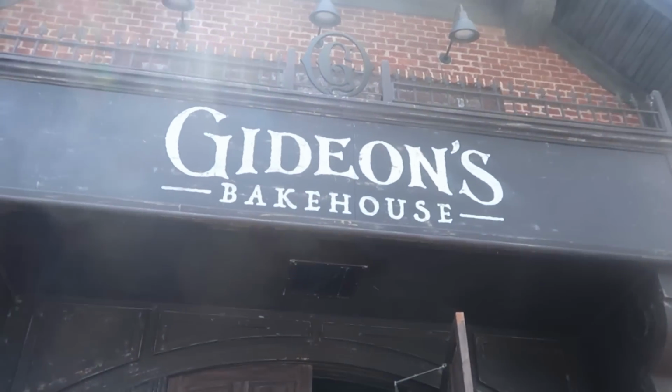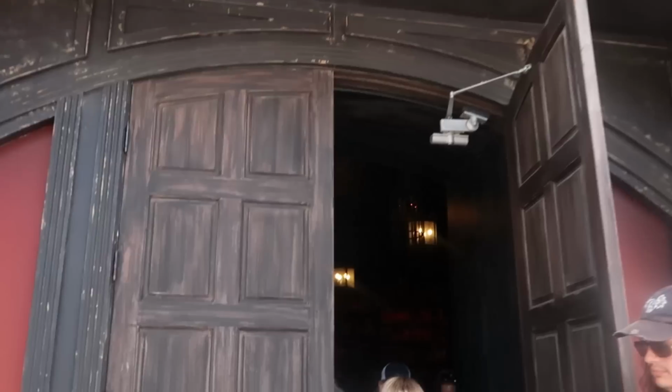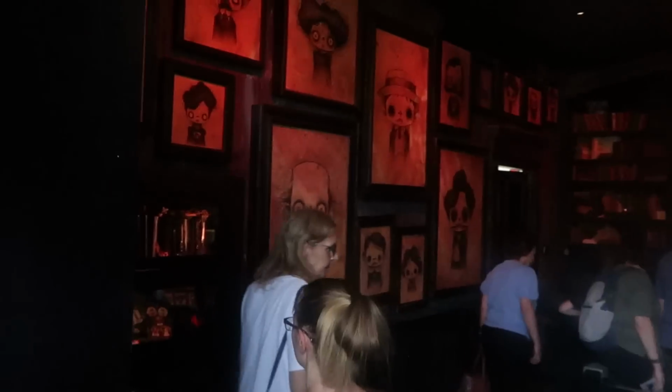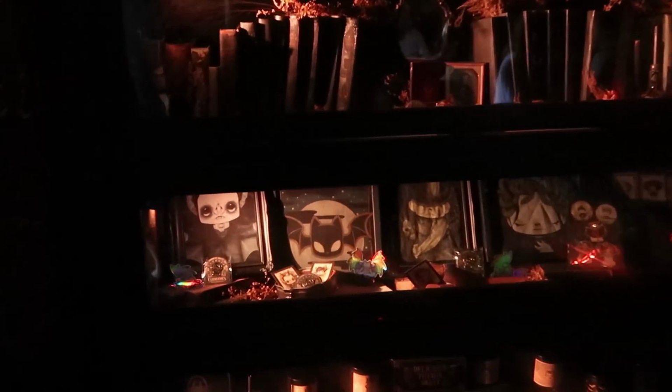All right, let's head on into Gideon's Bakehouse. I'll show you guys around a little bit and we can check out all of the cookies and all of the theming in here because it is seriously amazing. All of the posters on the walls there. Here's some of the different Gideon's t-shirts that you could actually purchase. I love it in here though. I absolutely love it.